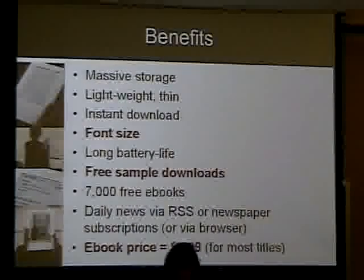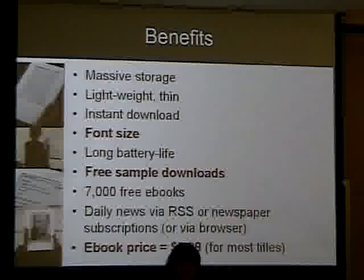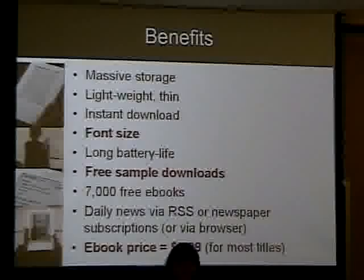The last thing I love is the price. What I did discover, though, is that if it's a brand new item that just came out today, tomorrow, the price is about $16, $17, which is about the same price as the print. So I actually started buying the printed one because then I can give it to somebody else when I'm done with it, or I can donate it to the library. So that was the only sort of unfortunate thing that I discovered: if it's brand new, it's more expensive.